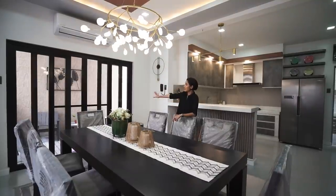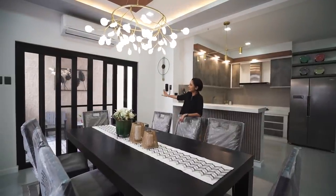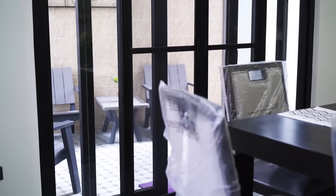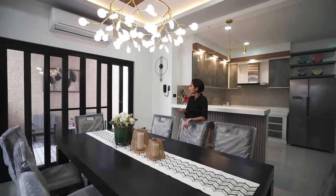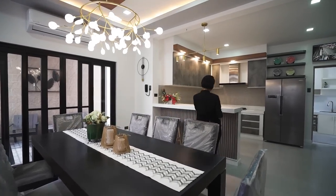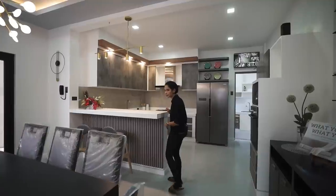And then on this side, you have the sliding glass doors that lead out to your patio, which already has seating, already has decor. Again, everything that you see here is included. The AC, the decor, the phone, the lighting fixture, the seats, everything, appliances.